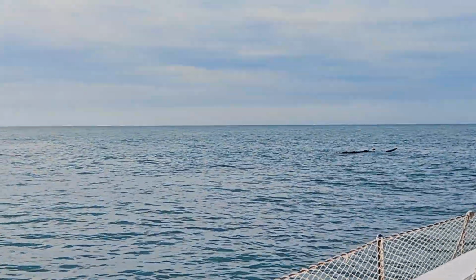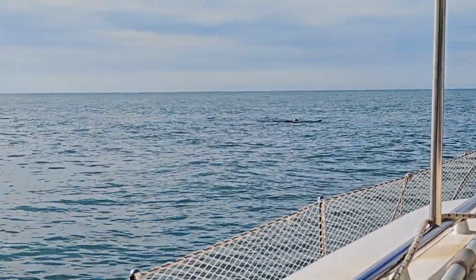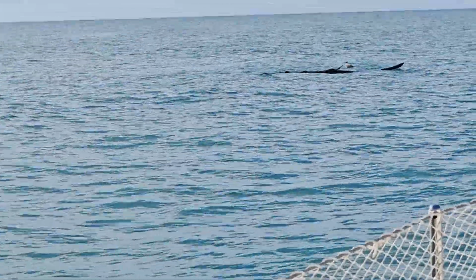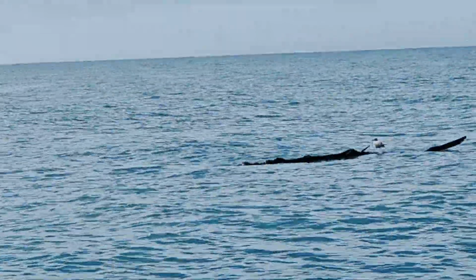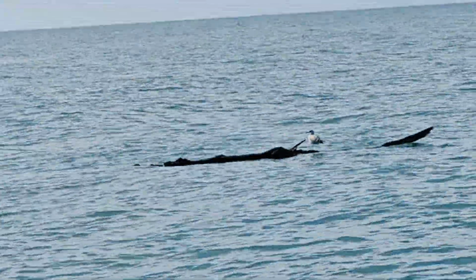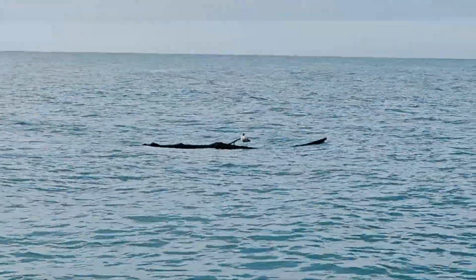And as I was saying, there are lots and lots of logs and debris in the water. This one over here is so big, a seagull has decided to chill out on it for a little while. Let's see if we can zoom in on our friendly seagull. Yeah, definitely got to keep your eyes forward.